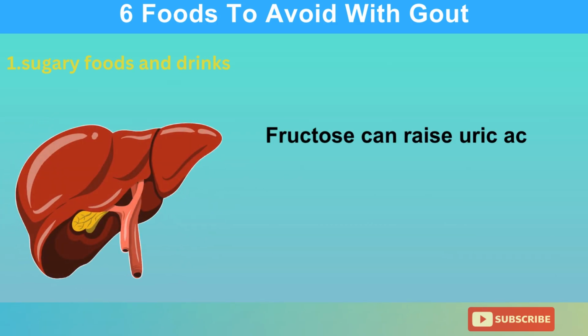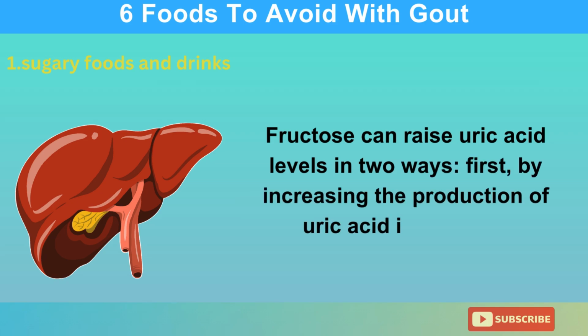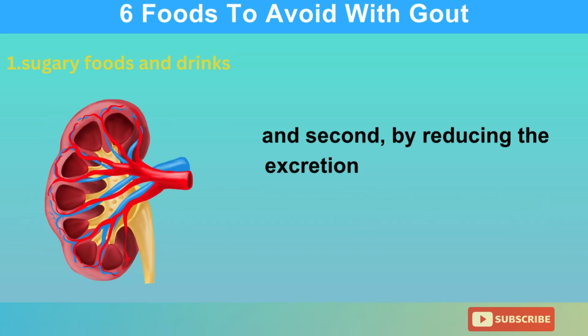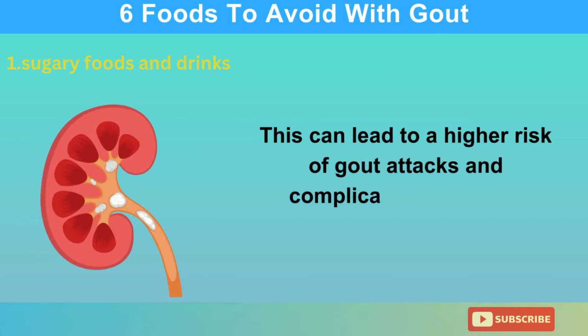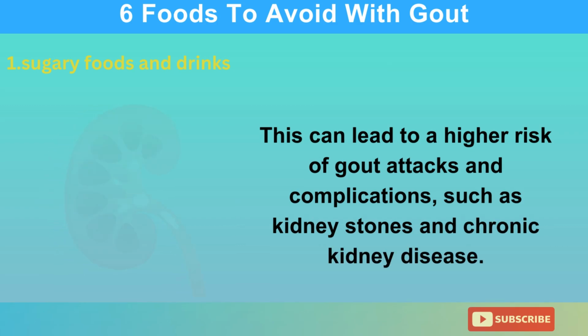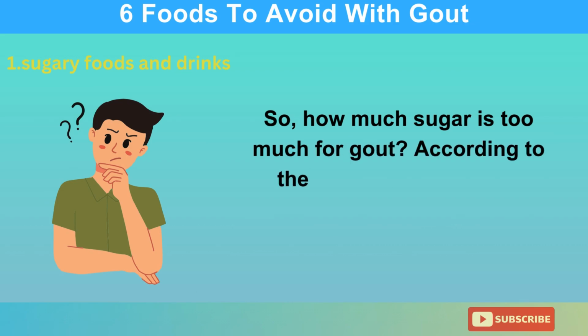Fructose can raise uric acid levels in 2 ways: first, by increasing the production of uric acid in the liver, and second, by reducing the excretion of uric acid by the kidneys. This can lead to a higher risk of gout attacks and complications, such as kidney stones and chronic kidney disease. So, how much sugar is too much for gout?